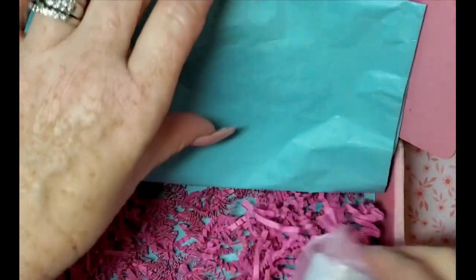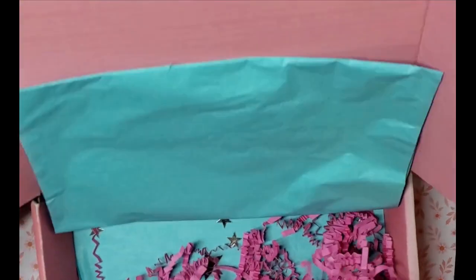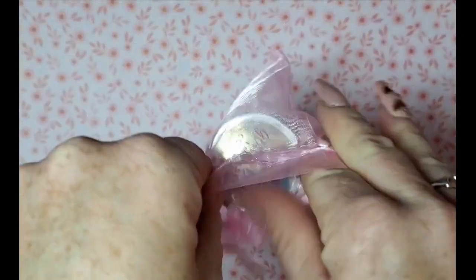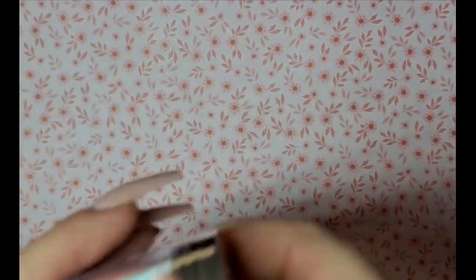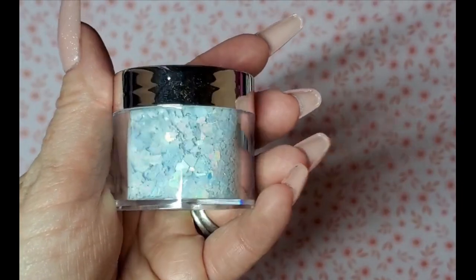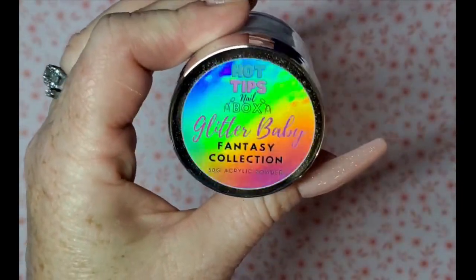All right, so that's the end of the charms and stickers and stuff. You do get one more thing in the box, which I'm gonna go ahead and show. So in each box you get an acrylic mix. This month is called Dream Baby, and it's from the Glitter Baby Fantasy collection.